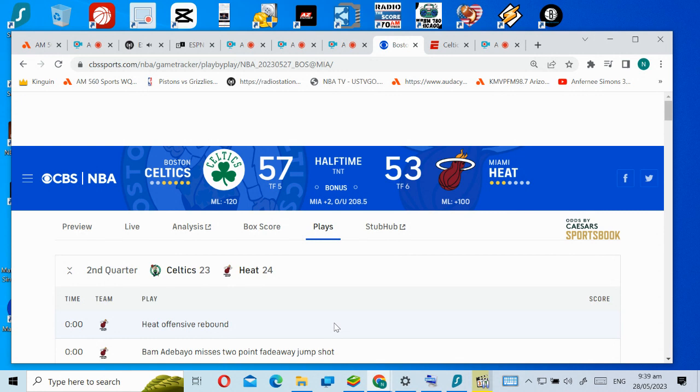Back here to the NBA playoffs, and a team that's in the NBA Finals is the Denver Nuggets. They've been there since Monday. Michael Malone, the head coach of the Nuggets, on how to keep his team in rhythm.